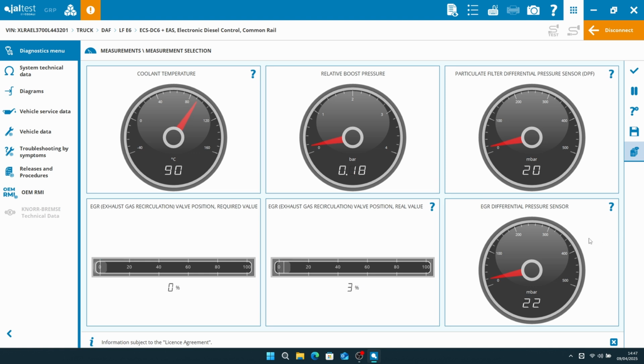Got a 3% difference. Is that anything? No, not really. And we've got our DPF pressure sensor still, our relative boost pressure, which I don't think it had anything to do with, and our coolant temperature, which is quite high, but it is hot. But we'll run this regen now, see how we get on, and see if it lasts longer than a couple of minutes. But I think with that EGR pressure sensor port being blocked, that was our fault.